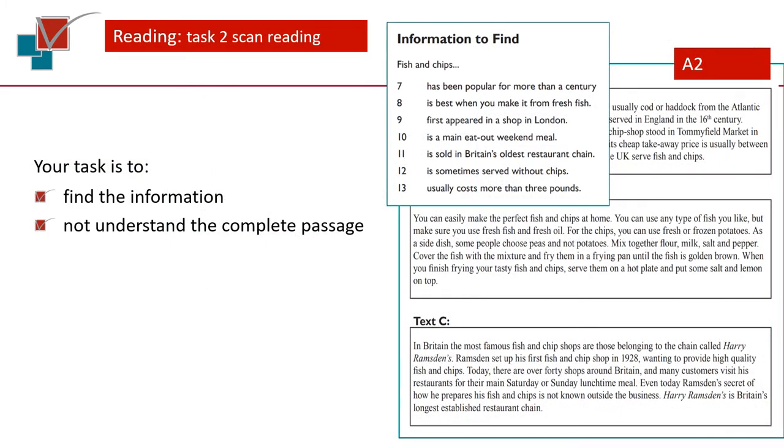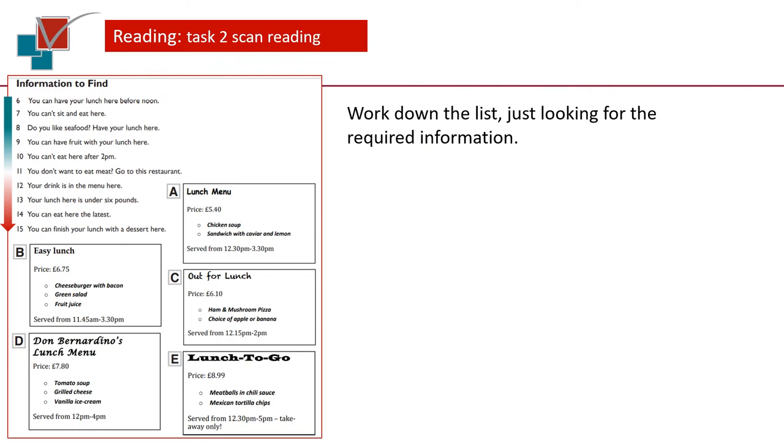The key thing about scan reading is the task is to find specific information. The students do not need to understand the complete passage. A good example and a way of attacking this is as follows. If I was doing it, I would simply work down the list. So, for example, looking at this A1 example, you can have your lunch here before noon. So, which is served from before noon? A quick scan of it is, it's got to be B. Everything else is from either 12 p.m., 12 noon or onwards.